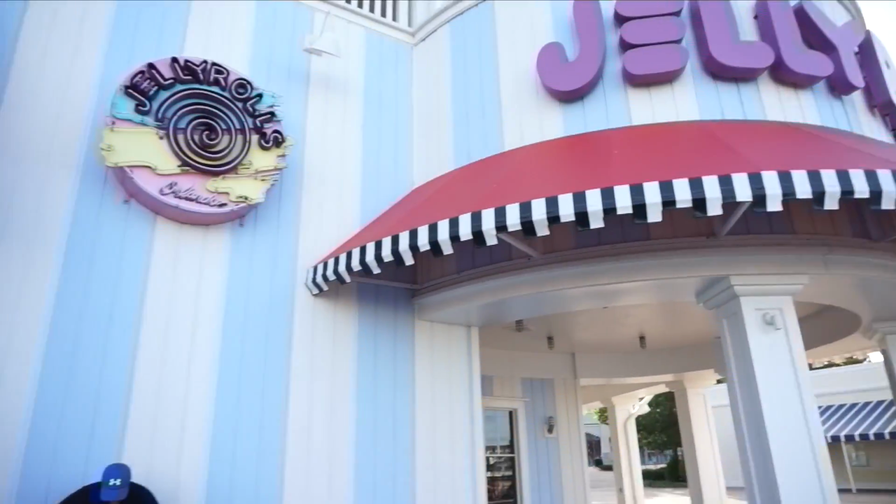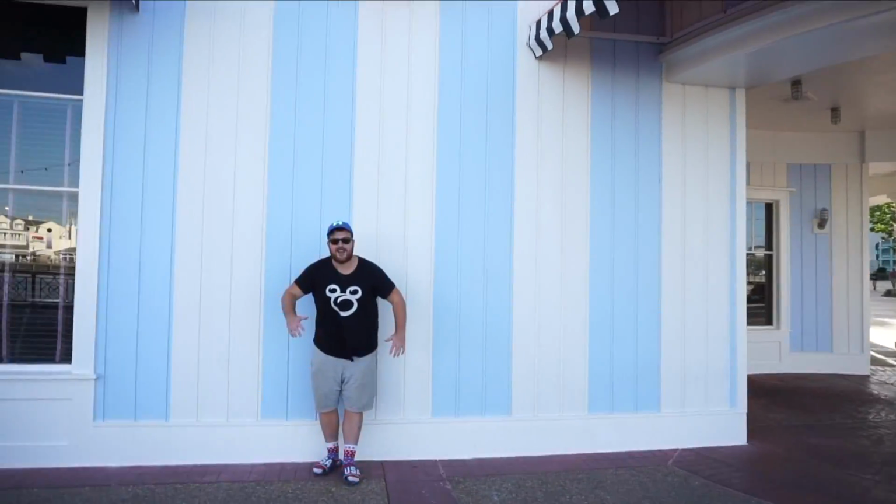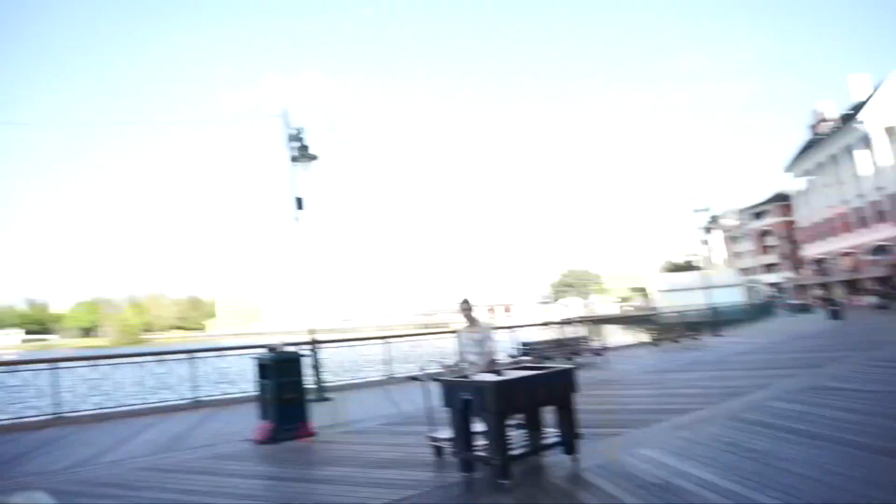So, it is right by Jelly Rolls on the boardwalk. It's Jelly Rolls. And here is the wall. There's Kyle trying to be a model. So this wall, it's just the prettiest wall. It's blue and white, and it's about 6:15, and so the lighting is hitting this wall perfectly. It just looks so pretty. So we took a bunch of pictures. Poor Kyle, I made him take so many pictures of me until I got the right one.